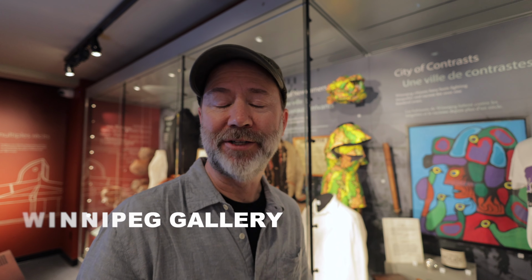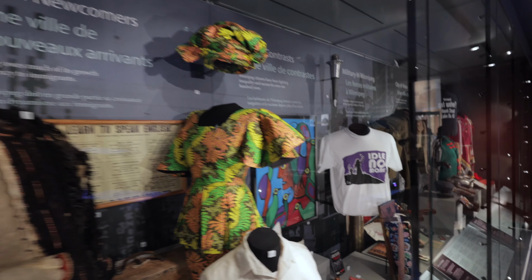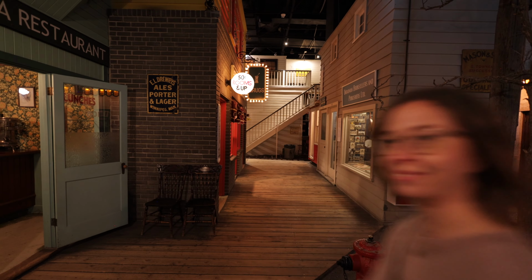Winnipeg is 150 years old this year, and this is a great time to reflect on the history, and where better than the Manitoba Museum. So this exhibit has over 100 artifacts from the whole history of Winnipeg, and a little before actually. It's a really great way to reflect on the history of the city.